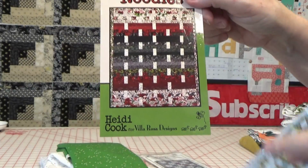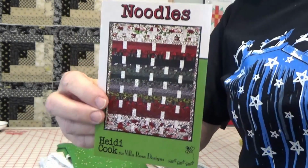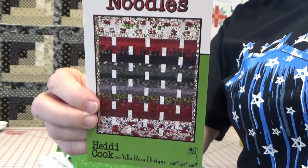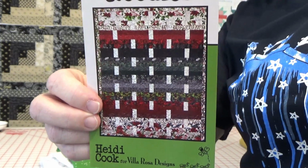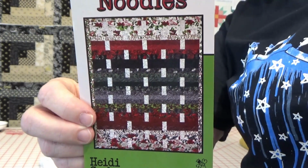So this one is noodles. I'm going to get another camera up top here in a little bit, guys. I moved my room around. This one takes 2.5-inch strips. So this is a great pattern for a jelly roll, and it finishes at 47 by 60.